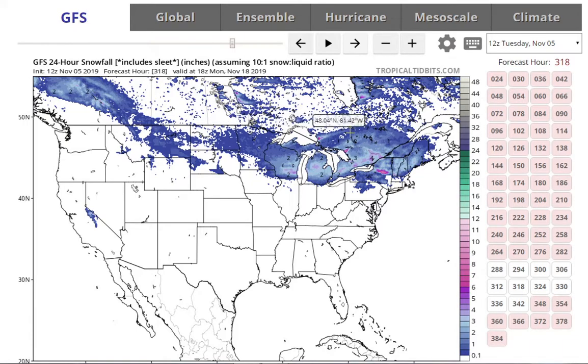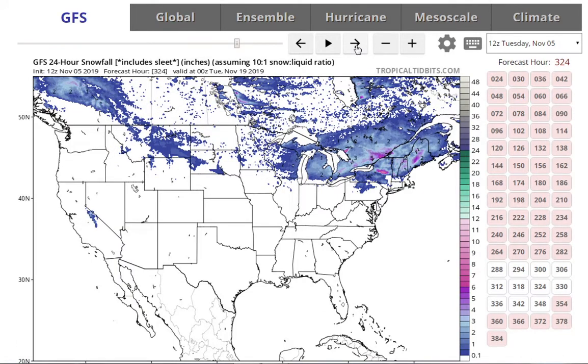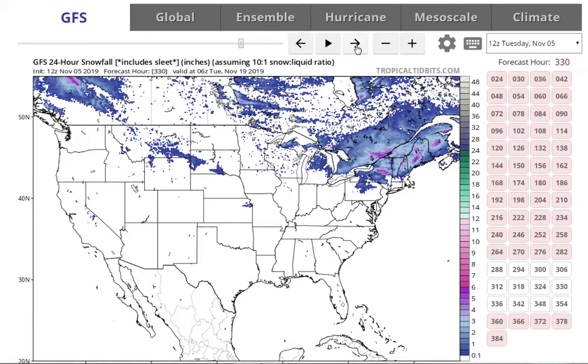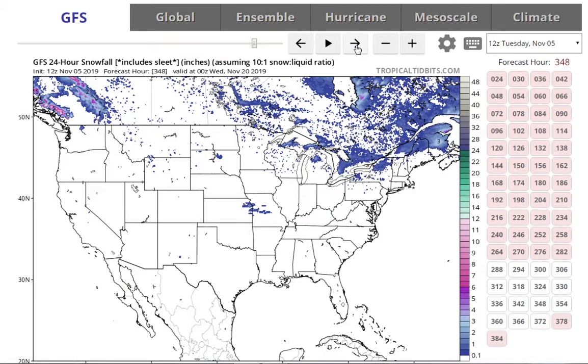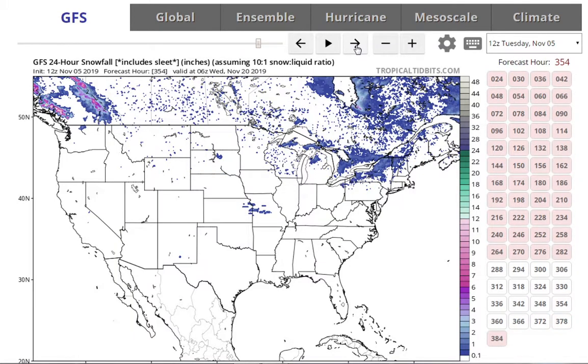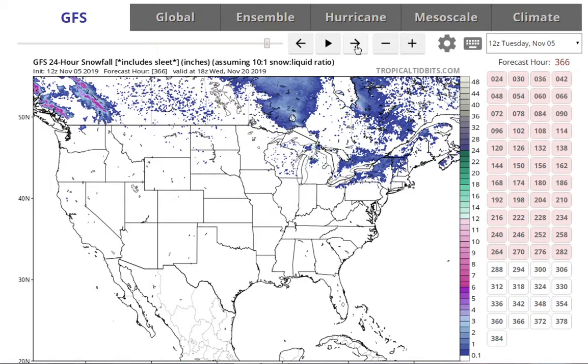Again, that would be a pretty big snowstorm. This would be a pretty decent sized snowstorm for parts of the East Coast, UP and Michigan, all the way back into Montana. And then it moves off to the East Coast. So kind of the same thing as before. Yeah, it just has snow hanging around, and I don't know. We're just looking at trends. I don't think that's really going to happen.